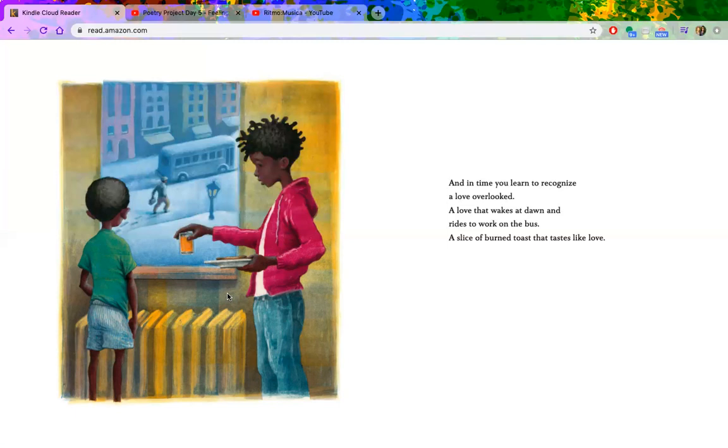What is it about this burned toast that might be showing love? The author chose these descriptions for a reason. Why do you think Matt de la Peña chose to describe love like this? I wouldn't normally think about love smelling or tasting like burned toast. But there was a reason why, with his poet's vision, he saw this, he felt this, and he expressed it to us.